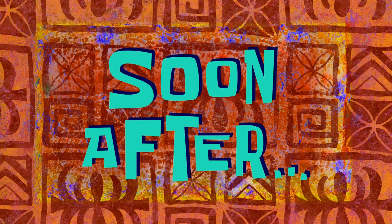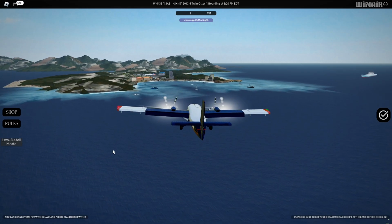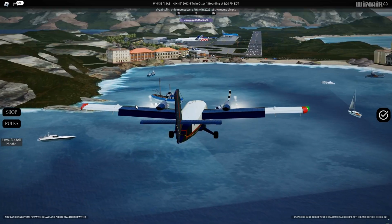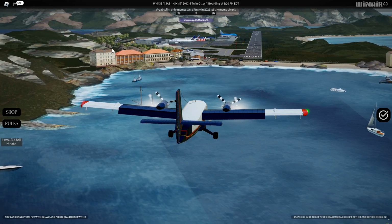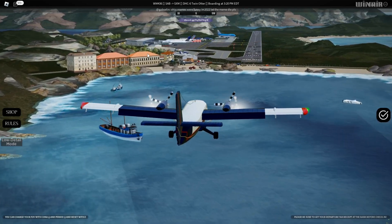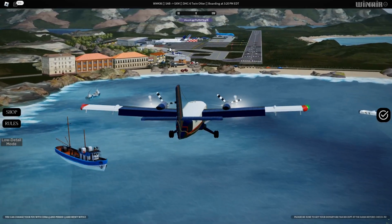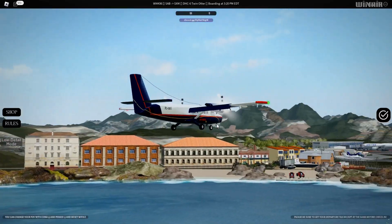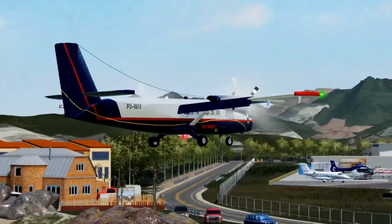Soon after. Okay, this destination's looking really good, and we're getting very close to it. Oh, wow, look at this. You've got boats on the water. You've got what looks like to be all hotels, or at least what they would be in real life. And here we go. We are coming in for landing. I'll try and get a good shot of the landing for you all.